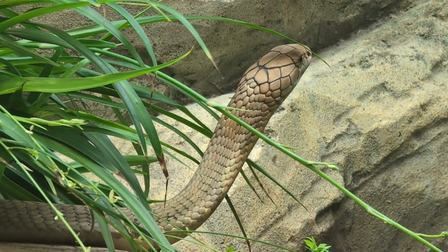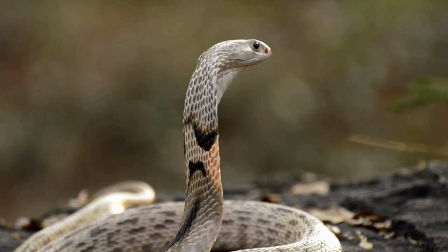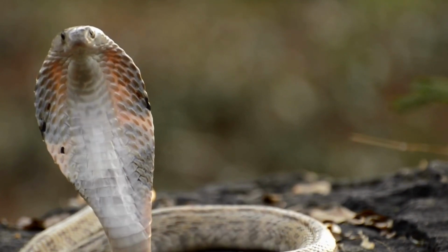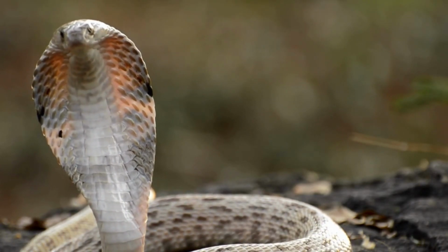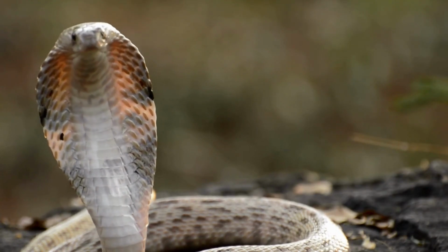When the hatchlings emerge, they measure 40 to 60 centimeters in length and weigh no more than 40 grams. Remarkably, even at birth, king cobra hatchlings possess fully potent venom. Nevertheless, they are highly vulnerable to predators, and fewer than 5% survive to adulthood, usually only 1 or 2 from an entire clutch.